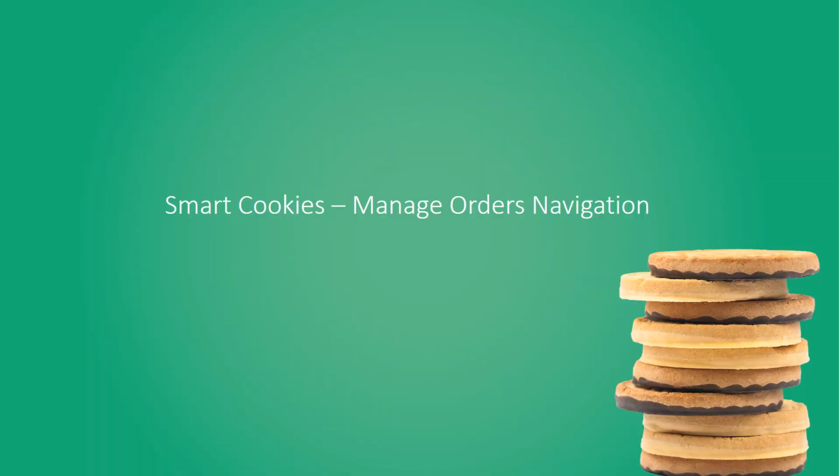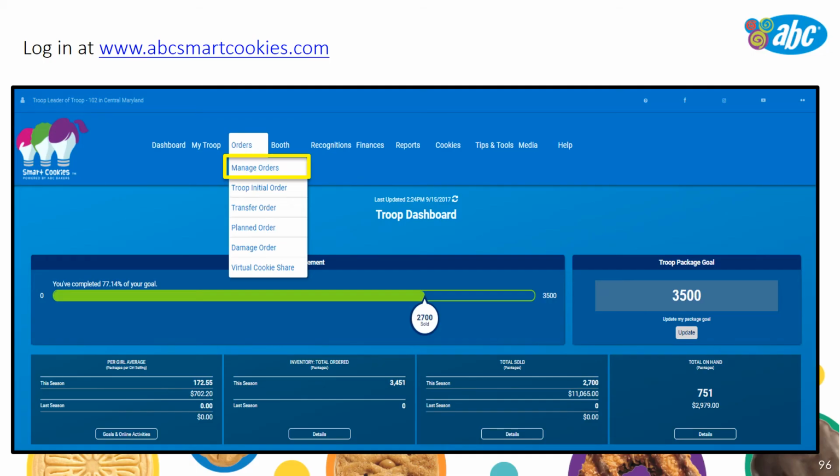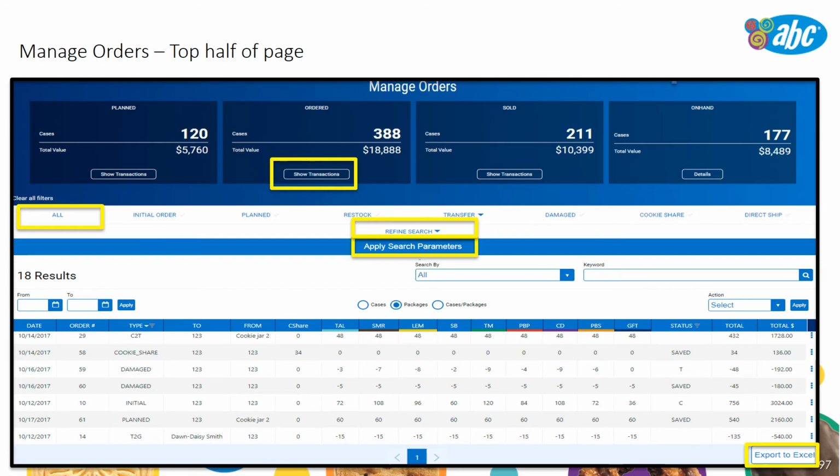The Manage Order page displays all transactions related to the troop, and it provides access to view, edit, or delete orders as needed during the sale. To access the Manage Order page, hover over the Orders tab and click on Manage Orders. When viewing the Manage Order page, the top 4 boxes will show all the data the troop has currently conducted.